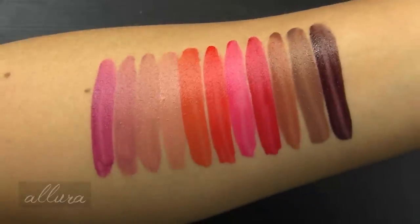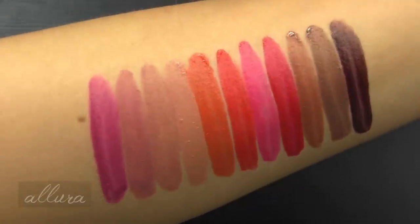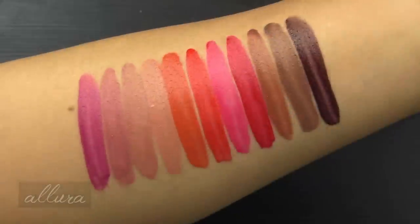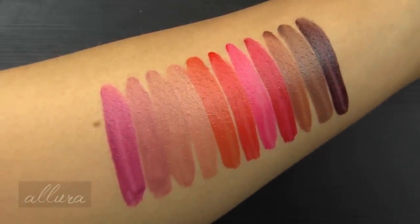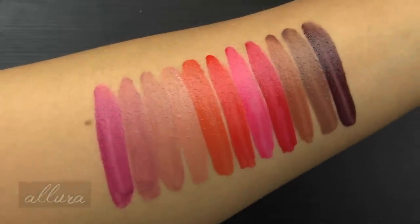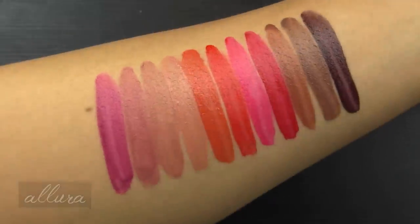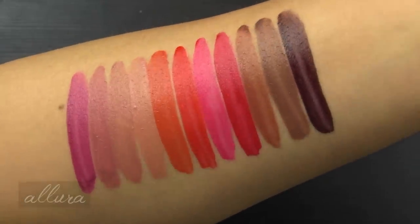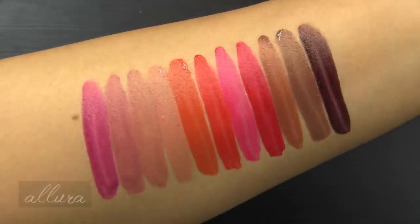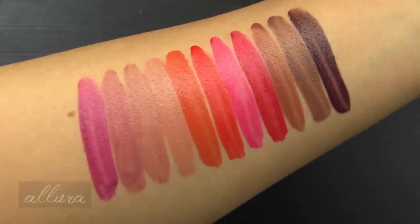Let's give these a minute or two to dry down. Okay, it's been a minute or two, still not completely dried down in all the areas, but this is pretty much the effect you see. Not a completely no reflection dead matte finish, but also not super glossy. And I don't think these have a fragrance to them. I didn't really detect anything like that.